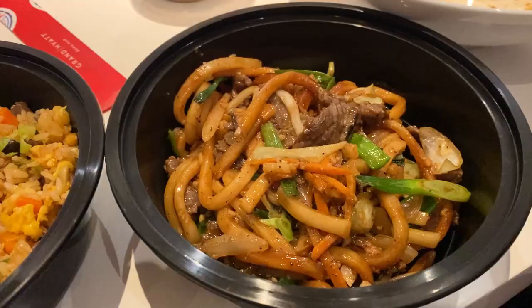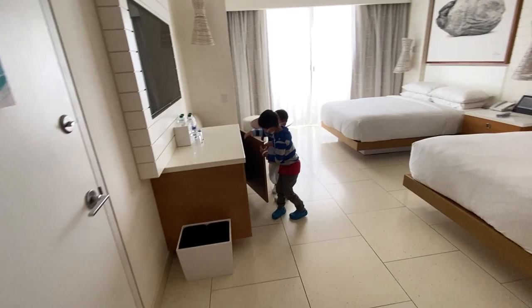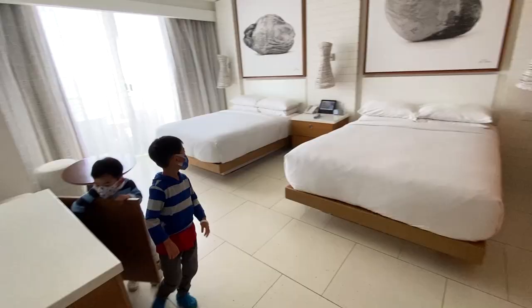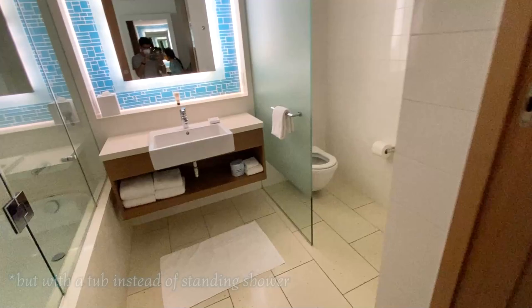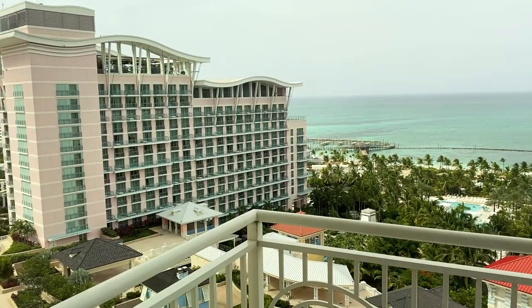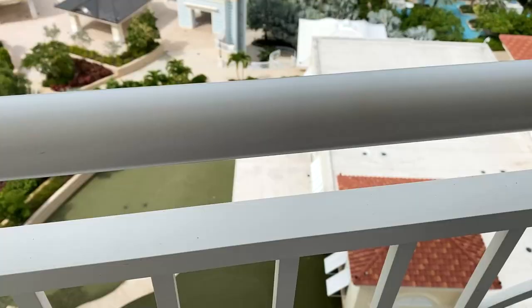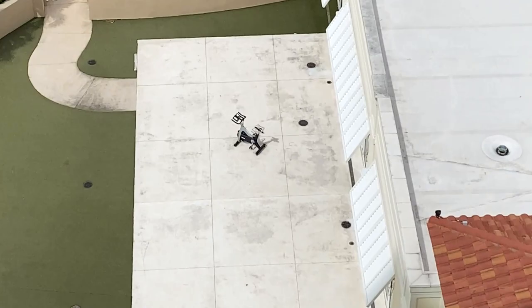Can you believe it? The two Starbucks in the resort offer a basic selection of drinks along with some pastry items. This is the standard room with two queen beds. The bathroom here is the same as the small bathroom in our suite. Here's the balcony with an oceanfront view. And also a peculiar view of a random exercise bike sitting outside for some reason.